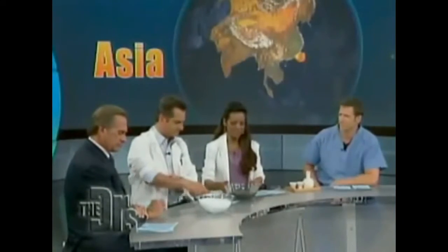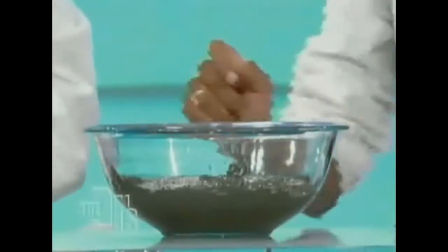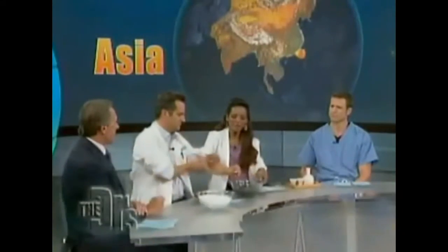Well, then I also have mud from the Dead Sea. It's got the same, and I wouldn't eat this. No. It has the same sort of chemicals and minerals that are in the salt there, and it's supposed to just have these healing properties. So I'm going to put this on you.